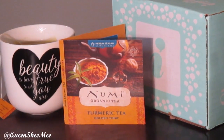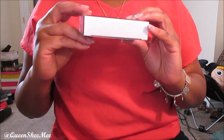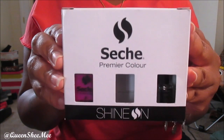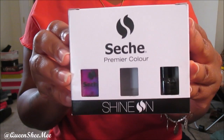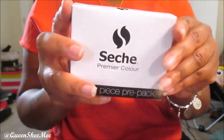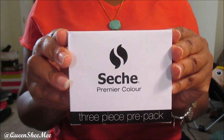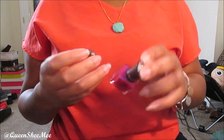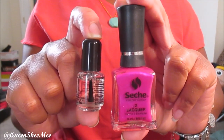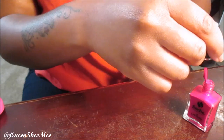So the next day, I finally was able to do my nails. I'm going to be using the Seche Premier Color Shine On three-piece step collection, but I only received the actual top coat and the actual nail polish itself. So that's what I'm showing you here. And the lacquer was in the color Intrepid.